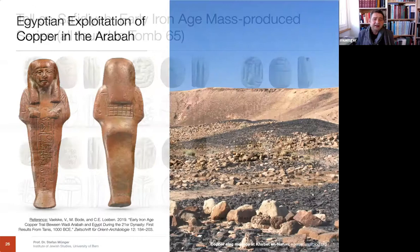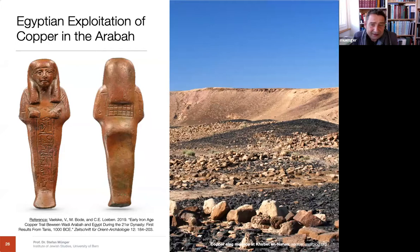Yet, I have to admit that my assumptions made almost 20 years ago may be slightly revised. In a recent study, Veit Vaelske et al. have shown that a bronze ushabti from the royal necropolis at Tanis, associated with Psusennes, was made of Wadi Araba copper. Bernd already mentioned this study earlier.